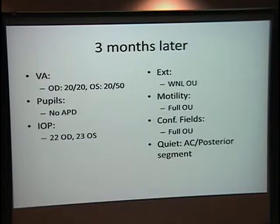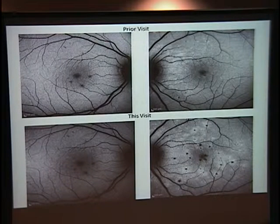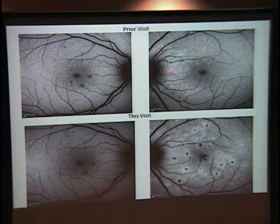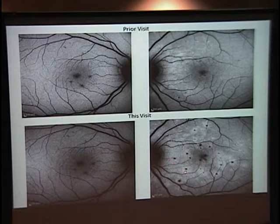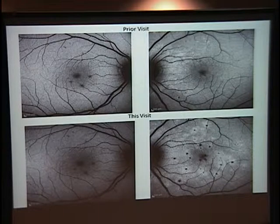Vision has decreased now in that left eye to 20/50, and the remainder of the exam is normal. And here's their color photo, you can see quite a bit more hypopigmented lesions over there in that left eye compared to previous. And here's her fundus autofluorescence. I'll point out, so here's her when she came in the first visit, and here's 3 months later. You'll notice just a dramatic increase in the hypo-autofluorescent spots and also in the hyper-autofluorescence surrounding that. Definite advancement. The right eye really looks pretty darn stable.